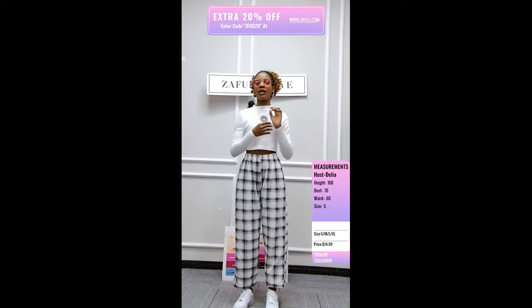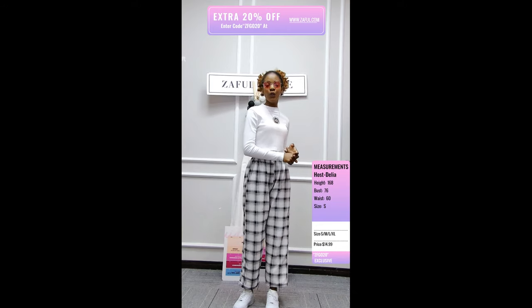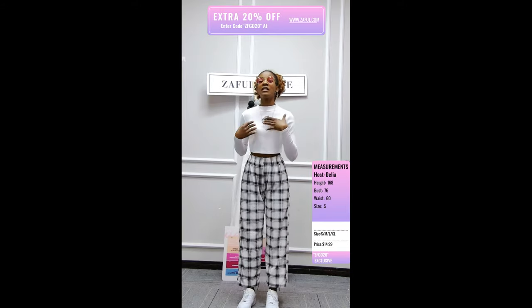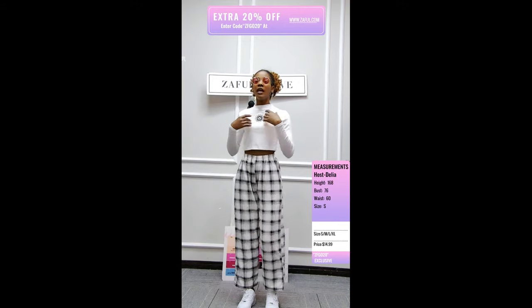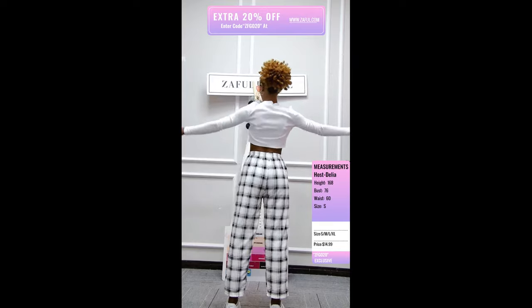And for this one, we have 3 different colors. We have the white one, black, and blue. So if you like it, you just buy it right now. You can see the style right here, the embroidery right here. It's like a sun. Actually, it's a sun, so it's really cute. And from the back side, it's just like this. And the good thing is that you can move, you can stretch.